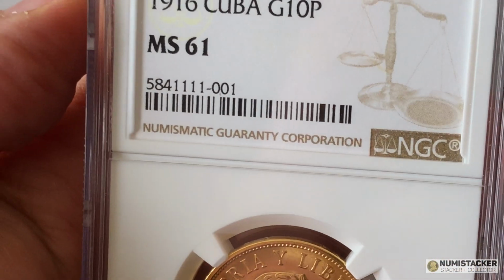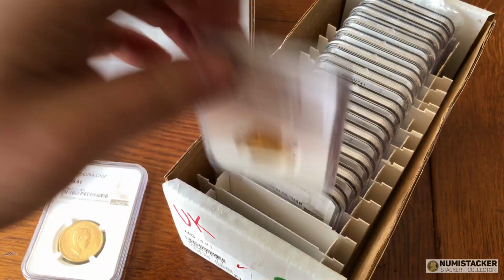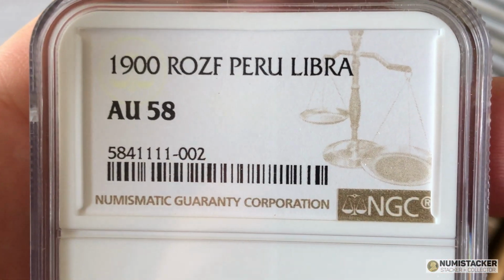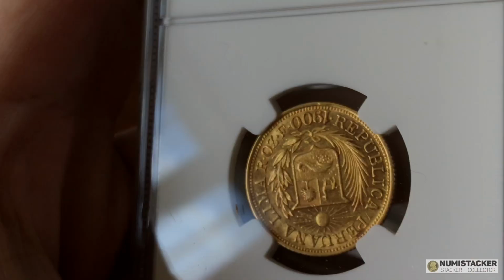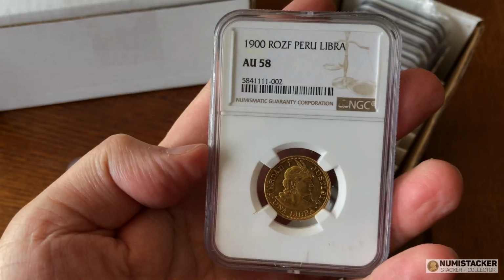For newer coins or proof coins, people are trying to get that magic 70, which is the highest grade. For older circulation coins, like these coins that you're seeing here, these gold coins from Peru, 58, 61, 62, 64 or 65 would be considered to be a very, very good grade.